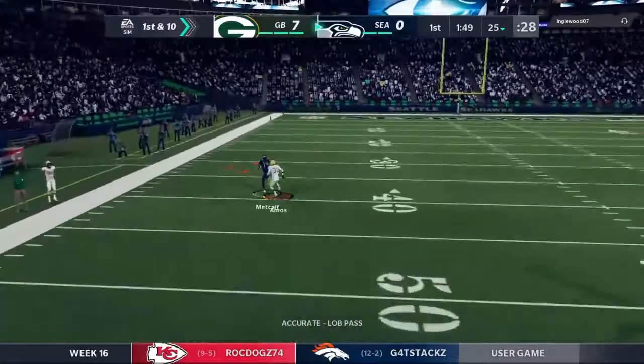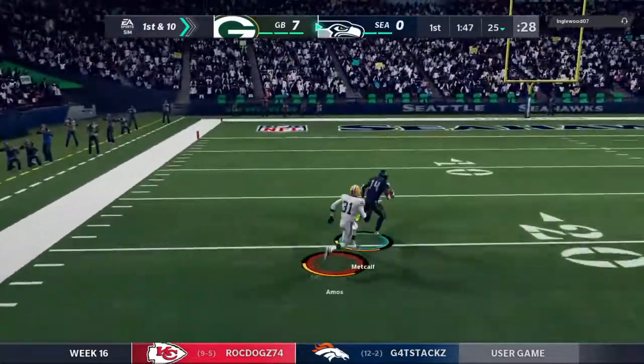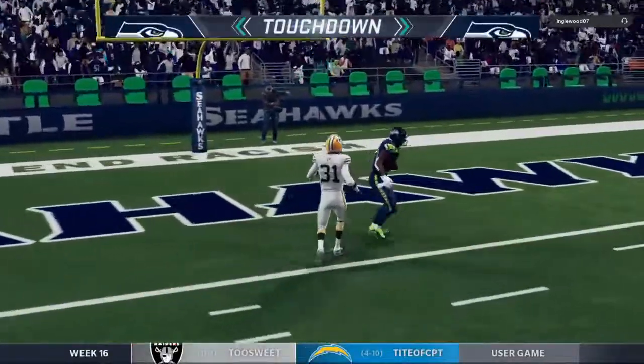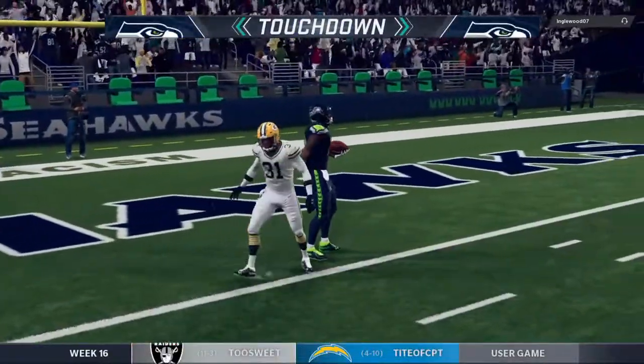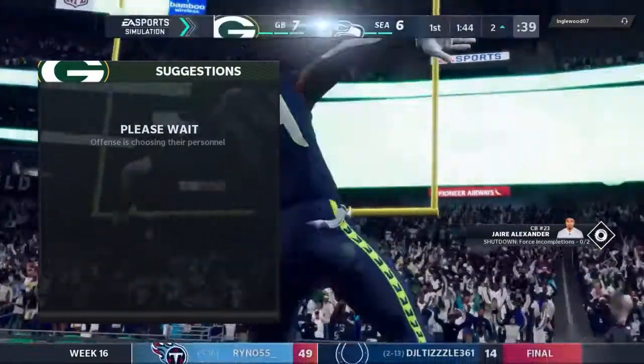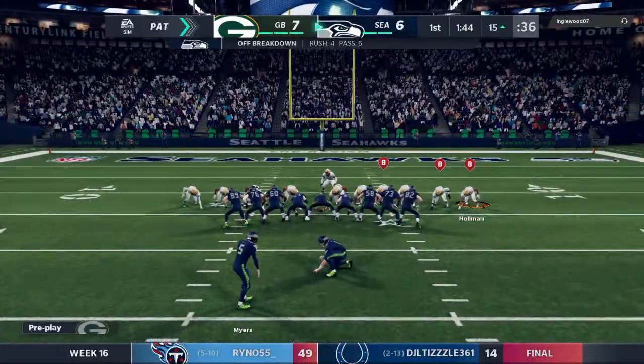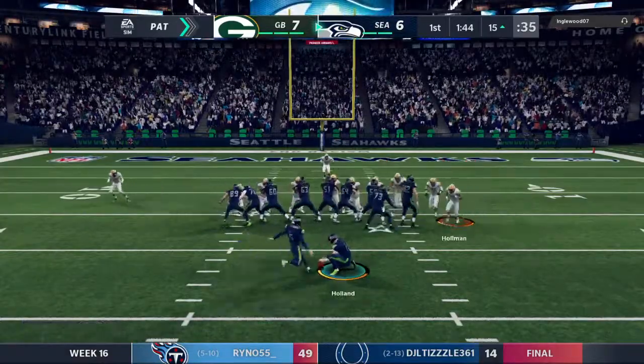And I think all you say to your guy is, listen. And that's caught inside the 30. And all the way in, touchdown Seattle. DK Metcalf, his 21st touchdown of the season. And the Seahawks just an extra point away from tying this thing up.